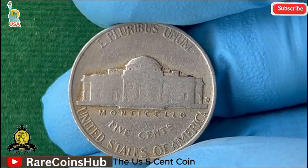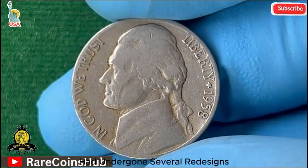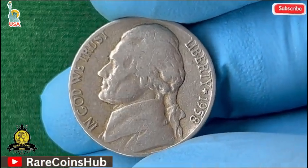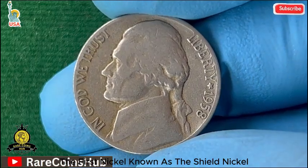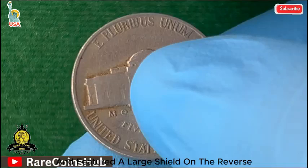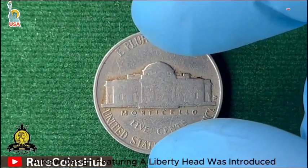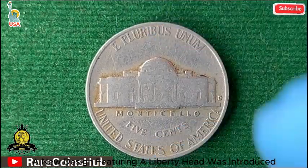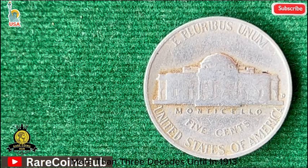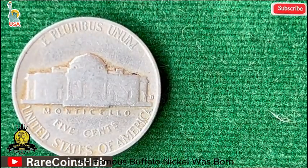The US 5-cent coin, which had been in circulation since 1866, had undergone several redesigns in its relatively short history. The first nickel, known as the shield nickel, was issued in 1866 and featured a large shield on the reverse. Then, in 1883, a new design featuring a liberty head was introduced. This coin stayed in circulation for more than 3 decades until, in 1913, the famous Buffalo nickel was born.